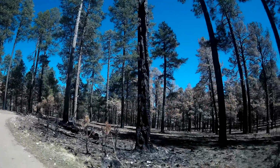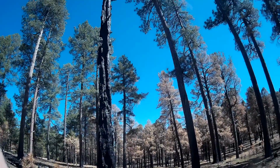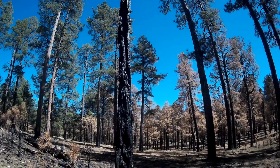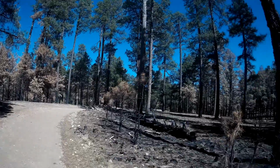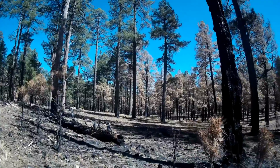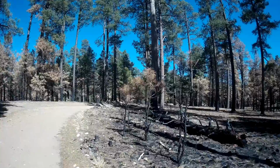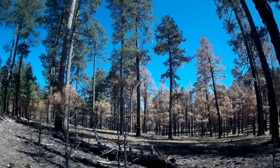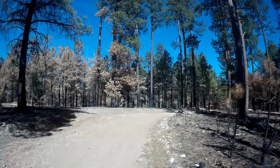There's another burned up tree here right in front of me. Oh, way up there. Even though forest fire is a force of nature, for me and for others, it's still a sad sight to behold. This is like 13 to 15 years afterward. Let's continue onward.